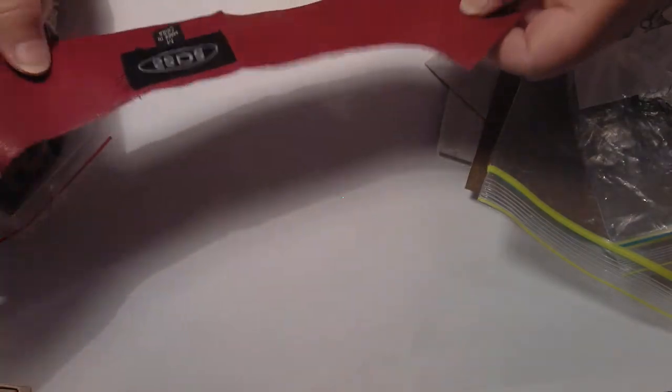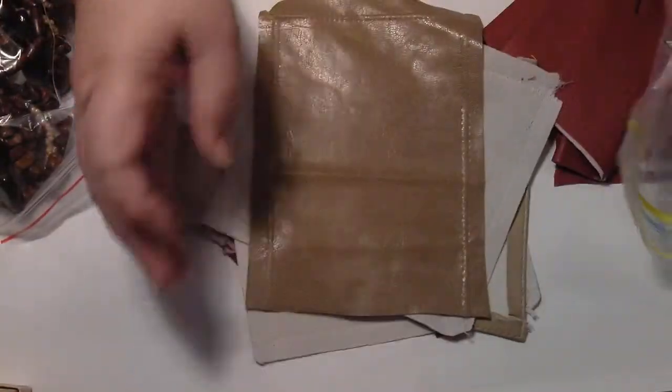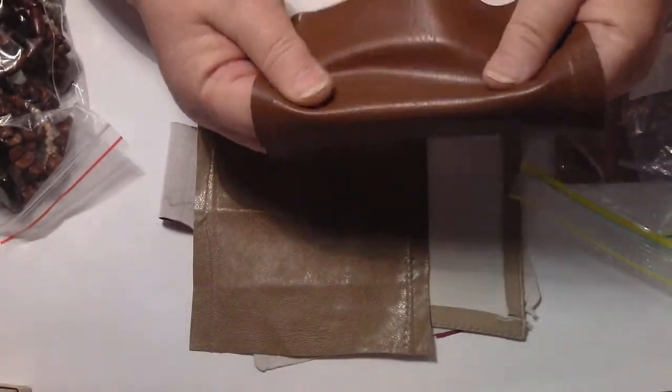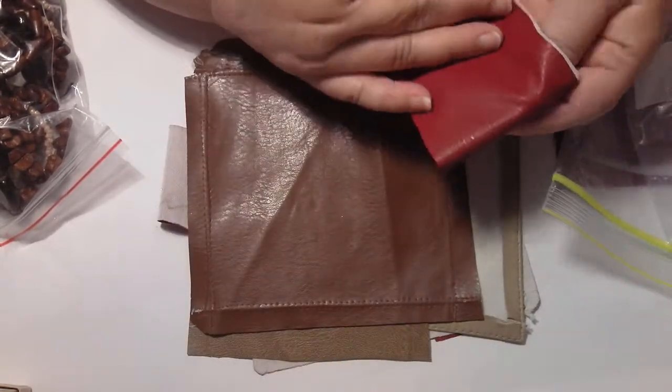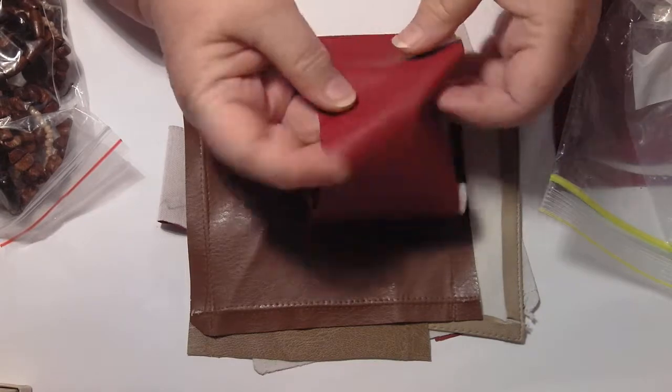I picked up these things because they were there, and I thought, well, you never know. You never know if you might want to use them, because the strangest things do come in handy. Now, this is a piece of leather that somebody's obviously cut off of something, but it's very soft, and I can see myself using that in something.